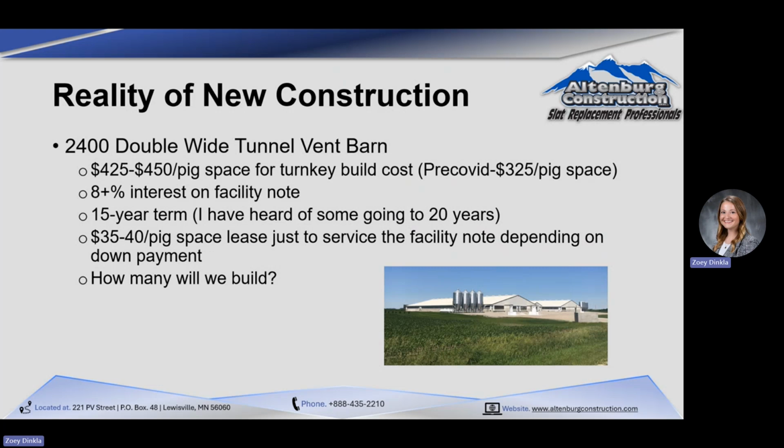to build that double wide finisher, and then COVID hit, and we all know the realities of what inflation has done since then. The reality today is that same barn in Iowa is going to probably run you at least $425 a pig space, and in Minnesota it's going to be $450 to $500 a pig space. The other harsh reality is we were financing those starting with a 4 or 5 digit number on the mortgages, and today it's a 7 or an 8 on that mortgage.